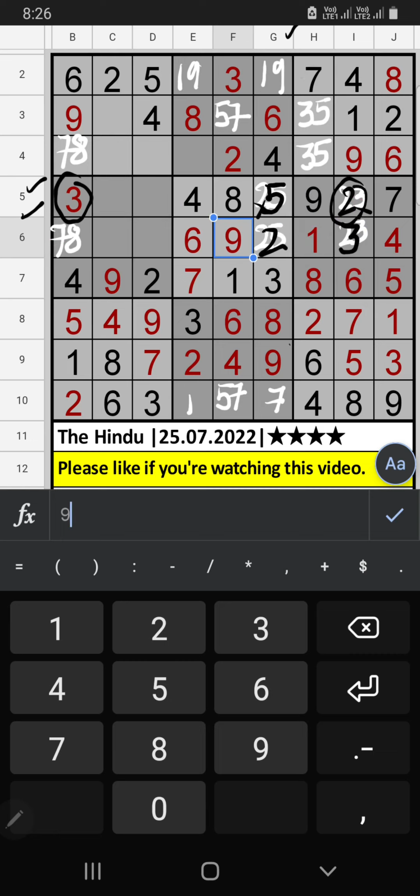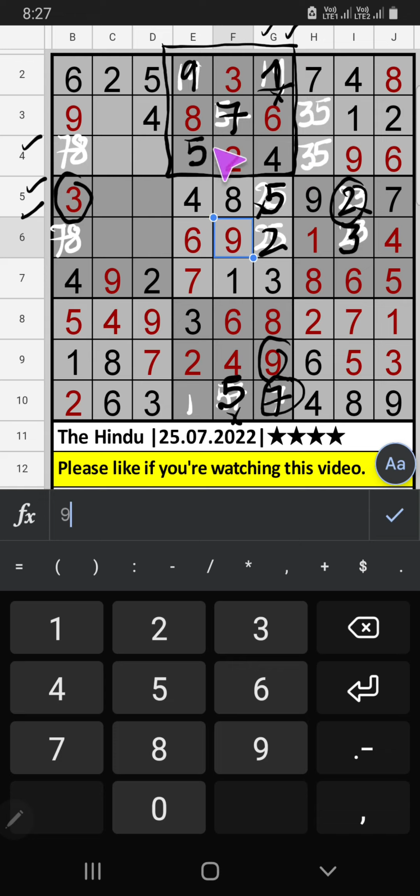Column G, we have 9. So 9 can't come in the cell, 9 is confirmed here. Then 1 is here. Column G, only one number is remaining, 7. 7 is confirmed here. Since 7 is here, 7 can't come in the cell. 7 is confirmed here. Then 5 is here. Second grade, only one number is remaining, 5. 5 is confirmed here. 4th row, we have 5. So 5 can't come in the cell, 5 is confirmed here. Then 3 is here.